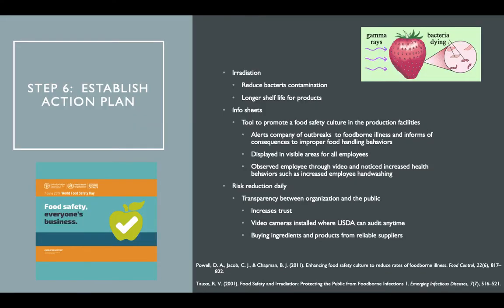Step 6. Establish an action plan. Irradiation is very beneficial in the way that it helps reduce bacteria contamination, and this helps allow for a longer shelf life for products once they are in stores. Also, facilities have created info sheets, which is a tool to promote food safety culture. This alerts companies of outbreaks to foodborne illness and informs of consequences to improper food handling behaviors. This is displayed in the visible areas for all employees. After a while, they observed employees through video and noticed increased health behaviors such as increased employee hand washing.